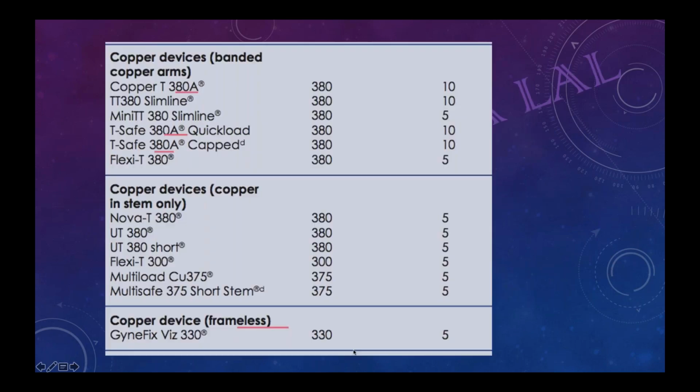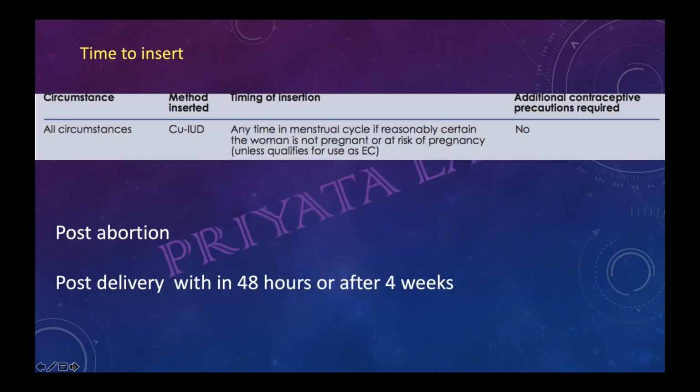Now I just put this here. There are so many varieties of copper Ts, and they are used for 5 to 10 years. And there is one frameless copper T also. The name of that copper T is Gynefix. So what to remember here, I just put it here to have a visual impression.